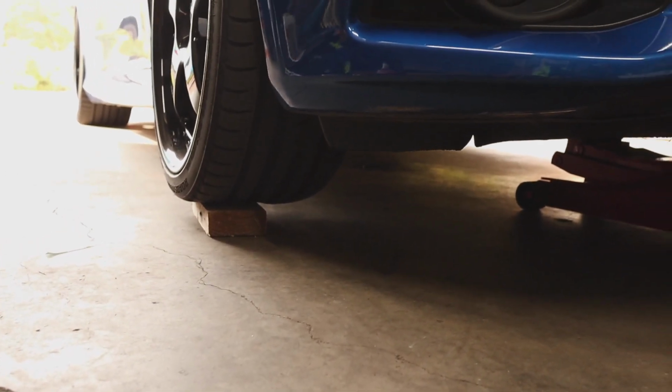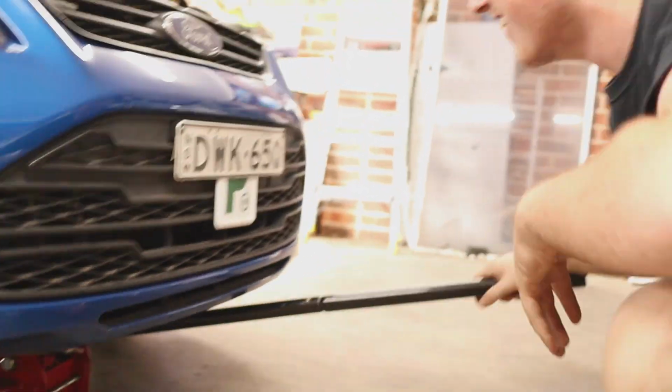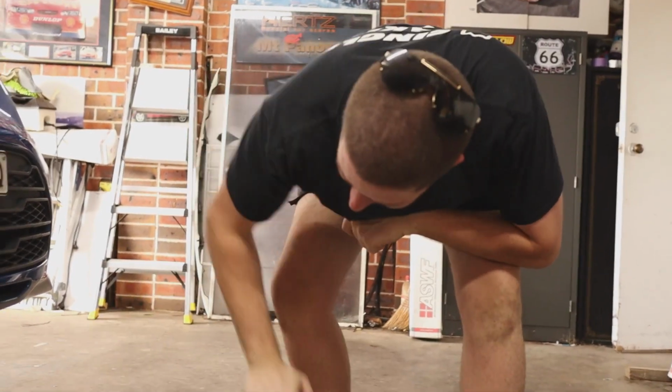So yeah, we've already explained how low it is. Do we have to explain it again, Alex? No, I don't think we do. I get it, my car's a monster truck. Where's the electric jack, man?